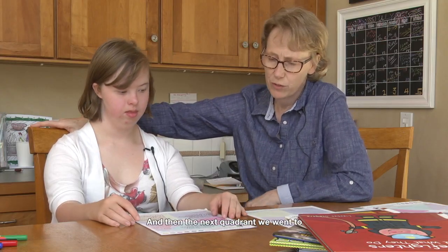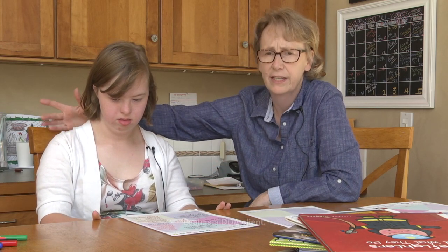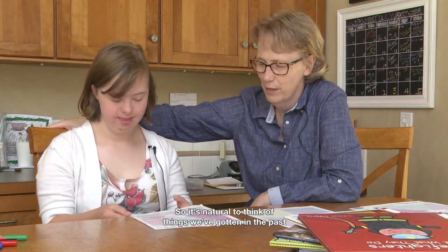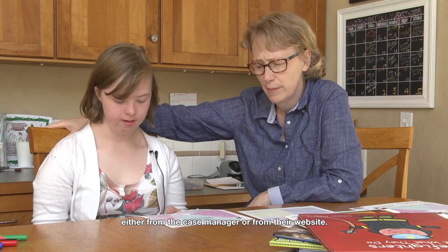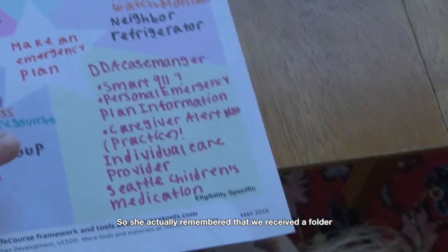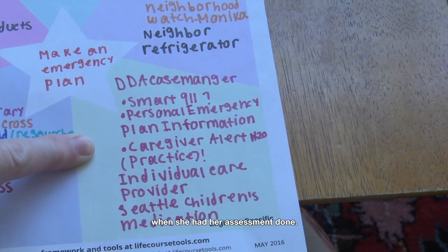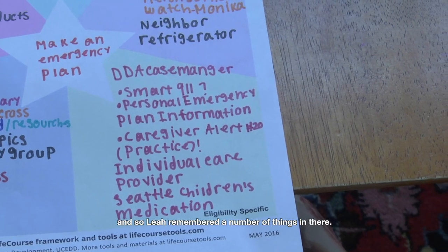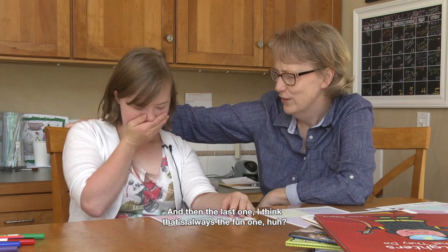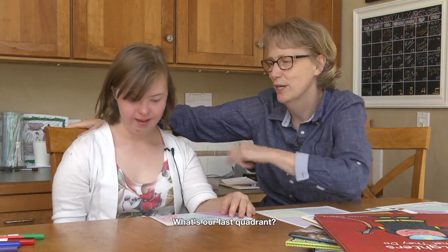And then the next quadrant we went to is DDA around eligibility specific. Leah is a DDA client, so it's natural to think of things that we've gotten in the past, either from the case manager or on their website. So she actually remembered that we received a folder when she had her assessment done. And so Leah remembered a number of things in there. And then the last one, I think that's always the fun one, huh? Yes. What's our last quadrant?